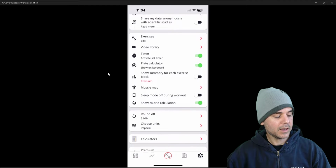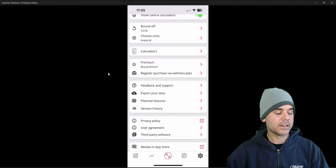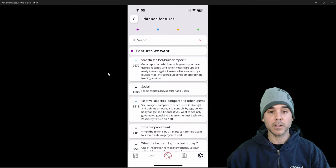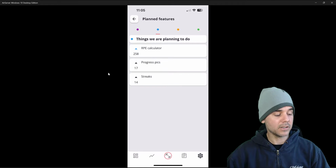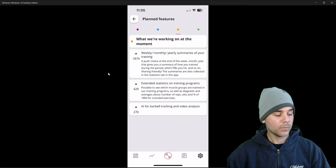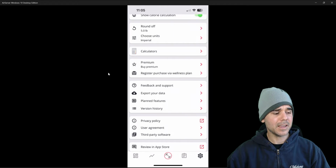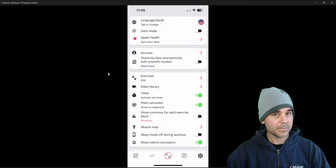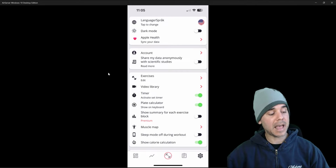The other cool thing about this app that none of the other ones have is they talk about what they're actually going to do. There's this place called planned features, and they tell you the features they want, what they're working on, and you can vote on stuff. Features they're going to develop, things they're planning to do, what we're working on at the moment, and done. How cool is that, the developers telling you what they're doing? Most apps keep it secret. They're telling you this is what we're working on right now. Right in the app, you can vote on different things for priority. I really like that. Everything about this app I liked.